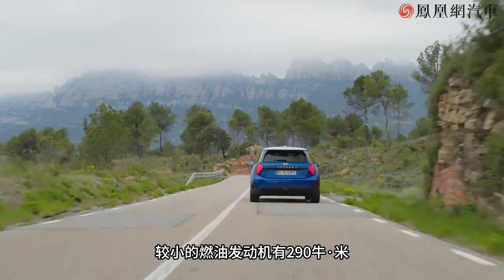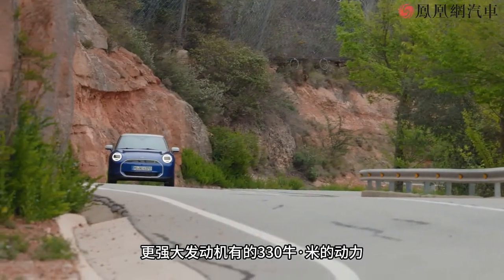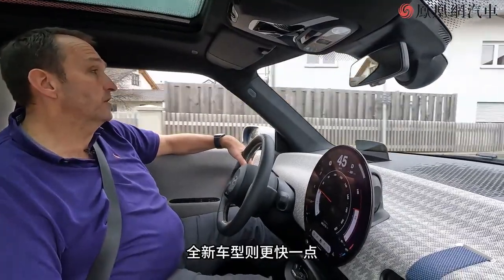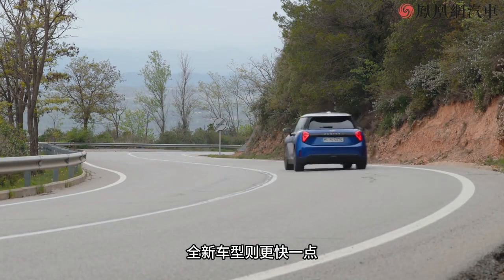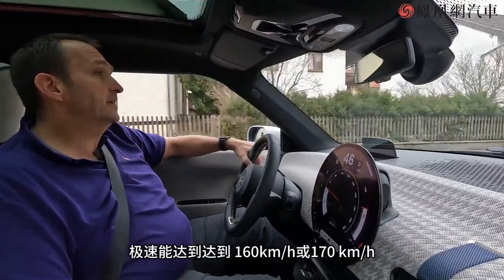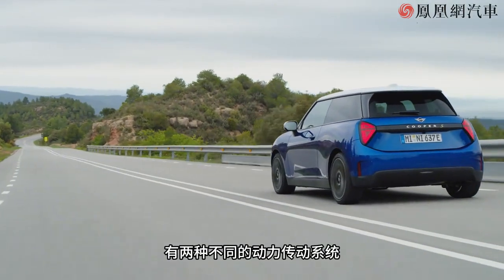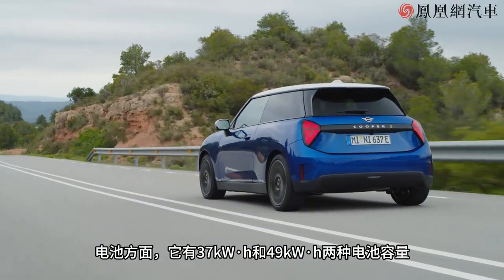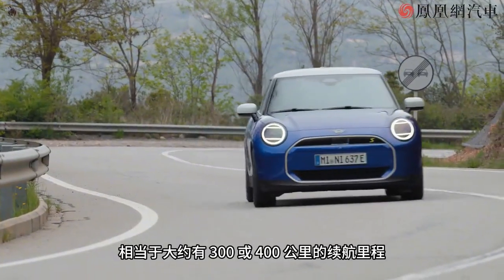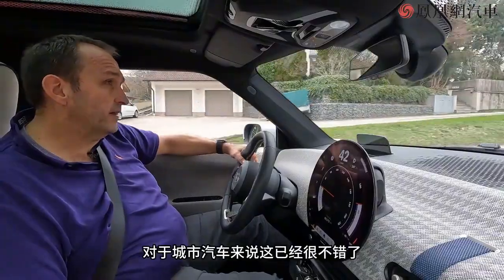The smaller engine has 290 Newton meters, the more powerful 330 Newton meters. And whilst the outgoing electric Mini was limited to 150 kilometers per hour, the new generation is a bit quicker. It accelerates from 0 to 100 in about 6.7 seconds, and it goes to 160 and 170 kilometers per hour with the two different drivetrains. When it comes to batteries, we have a 37 kilowatt hours battery and a 49 kilowatt hours battery, which translates into a range of roughly 300 or 400 kilometers. That is pretty fine for a city car.